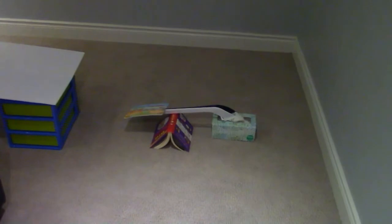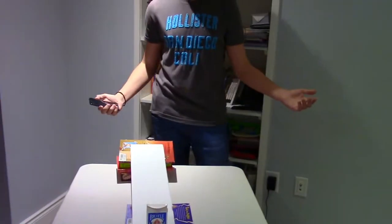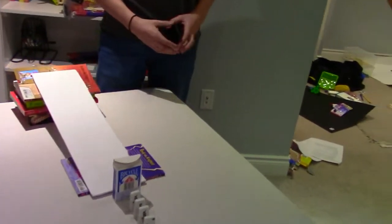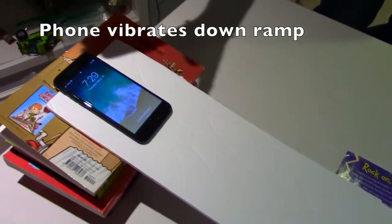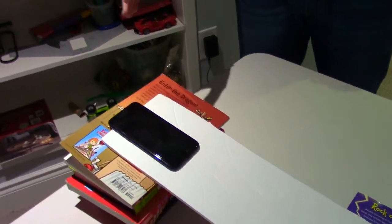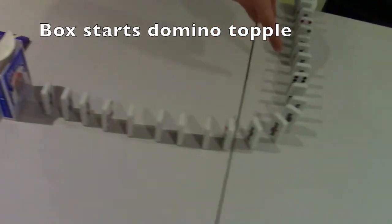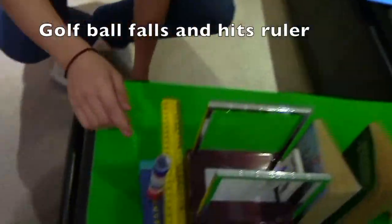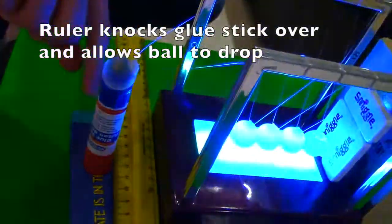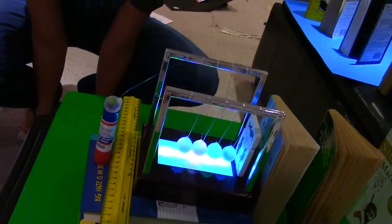So Frank, how are we gonna get the tissue out of the box? I'm glad you asked, Nick. So, with our Rube Goldberg, obviously. Our Rube Goldberg starts right here with a phone. It starts with the phone at the top of the ramp, which, after getting a call reminding us that we have a physics test tomorrow, will slide down the ramp and hit this first box, which triggers a domino topple reaction. This will then hit a ball, which, with pendulum-like motion, will swing and hit this ruler, causing this to almost turn like a lever, knocking this glue stick off and allowing this to free fall back, hitting the other ball in the Newton's cradle.